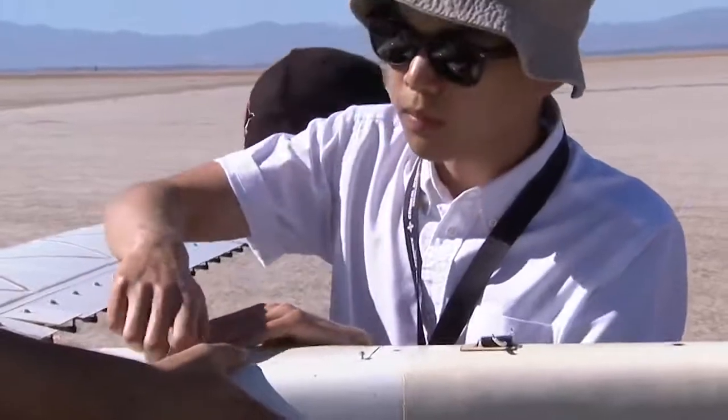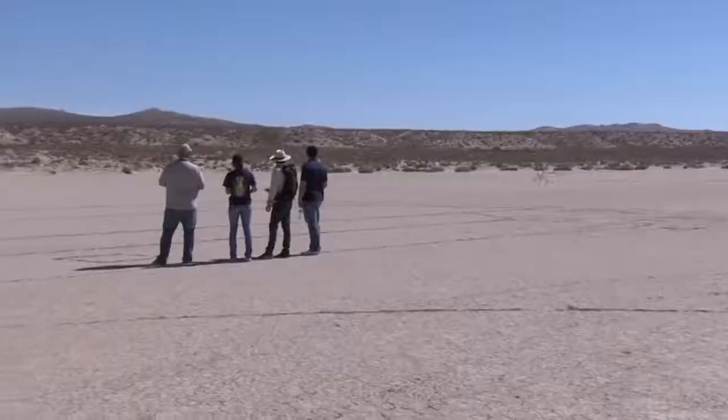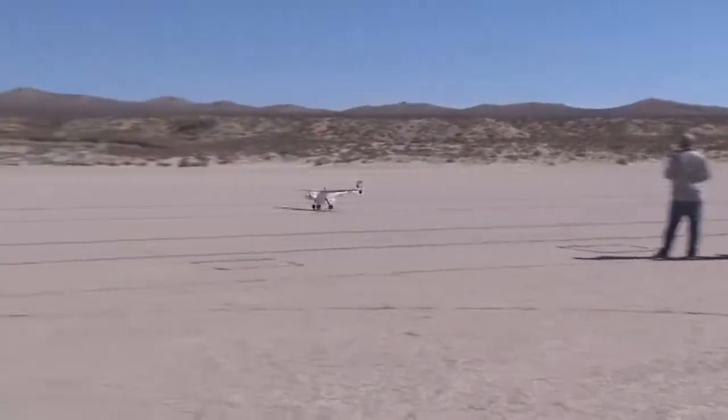I have a great team behind me who's helped this summer developing more advanced control algorithms and better aerodynamic modeling, so we can really predict the behavior and get the maximum results possible.